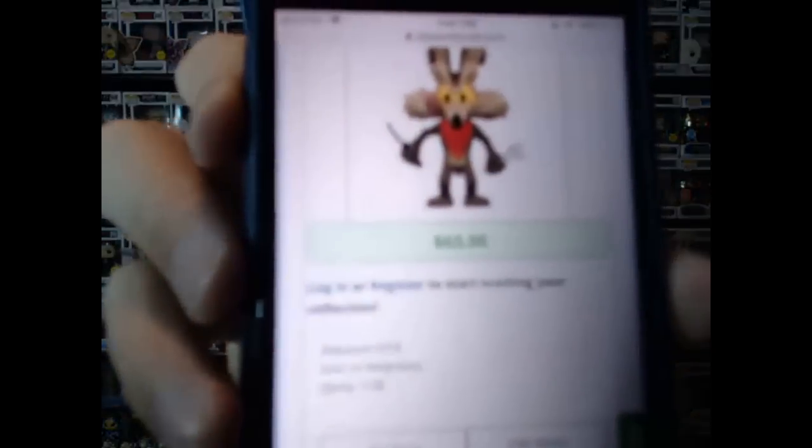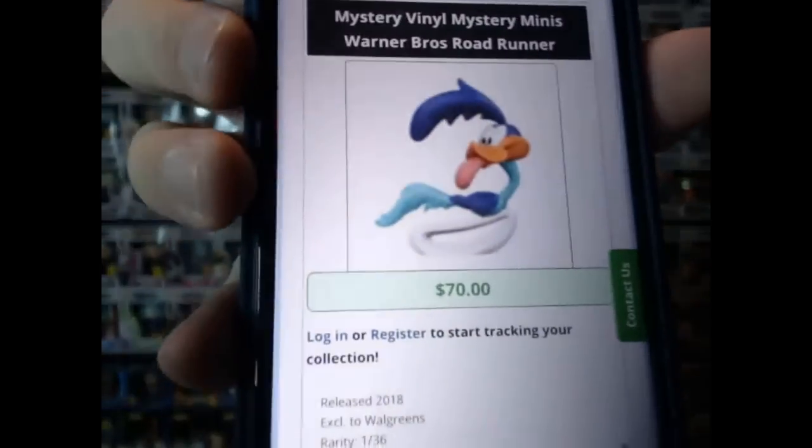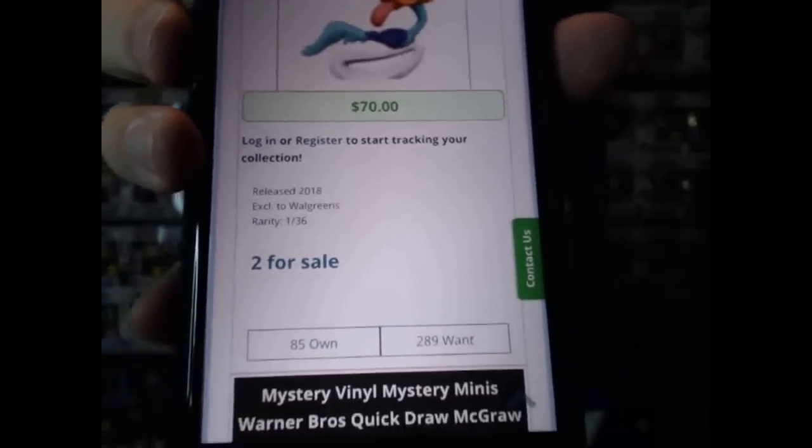This is why it doesn't make sense. Because I just said, right there, you can see it. He's worth $65. 81 own him, 296 want him. Roadrunner. And of course, these are people that register, right? But Roadrunner, and these could be fake numbers too, 85 own and 289 want him.